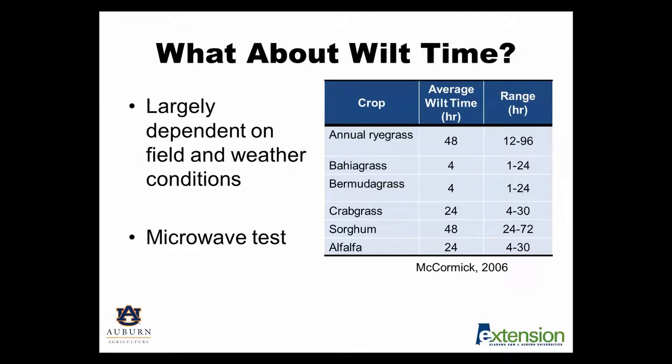So what about wilt time? If we go back, this is a question that we often get about how long do I need to let that forage wilt in the field before I bale and wrap the forage for storage later. And so this is one that largely depends on field conditions as well as weather conditions. And sometimes we hear, well, we can make baleage in a day. Well, that might be true on some days where we have especially good drying conditions. But for things like annual ryegrass, if it's a little bit wet out when we go to cut that forage, that can change the time that we need to let that forage wilt in the field before we would bale and wrap it.